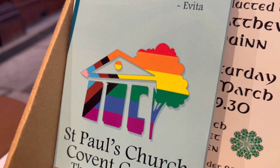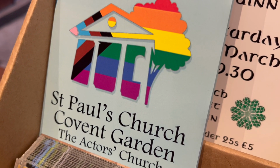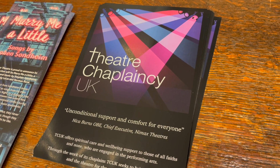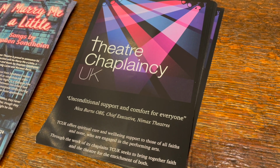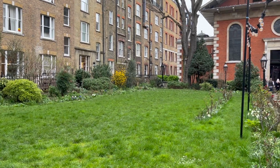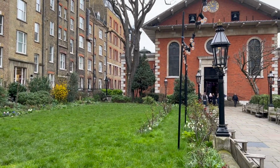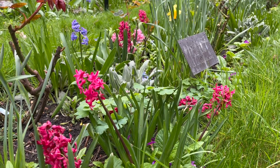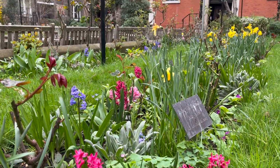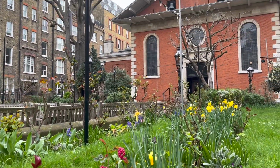Theatre Chaplaincy UK, which offers pastoral and practical support for those of all faiths and none who are engaged in the performing arts, is based at the church. The garden can also be hired out and accommodate up to 400 people standing. Considering its location in central London, the gardens are remarkably peaceful and quiet.